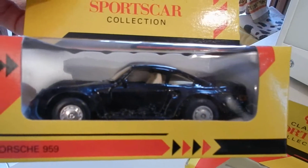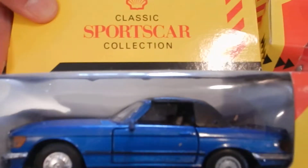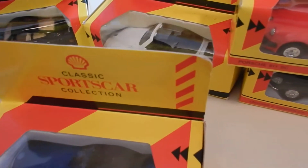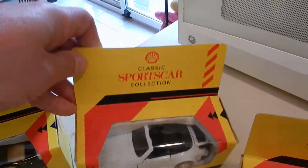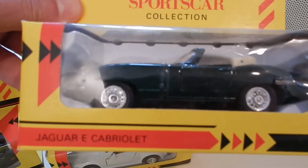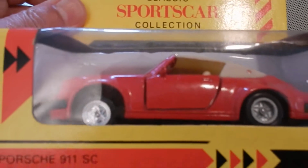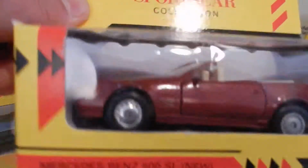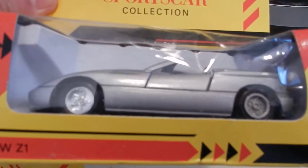And maybe you can't see, that's a Porsche 959, Mercedes-Benz, a Porsche Turbo. These, I think, are from the 80s, judging from the date of the cars. Maybe 70s Jaguar, made in China, Porsche 911 SC, Mercedes-Benz 500 SL, a Ferrari 288 GTO, and last but not least, a BMW Z1. Wish I had the real one.